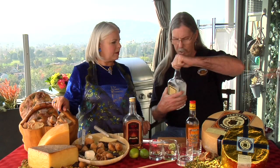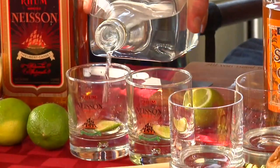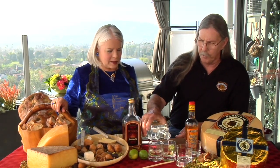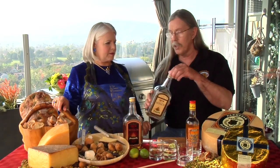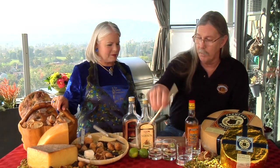And then we're using white rum from Martinique. This is from one of the last family-owned producers in Martinique, Nissan. This is made from fresh sugarcane juice. And unlike most other white rums, this rum is not aged. It's distilled to about 75% alcohol, and then it's bottled at 100 proof. I love this stuff. So you saw me, I'm not a magician. I don't have any things up my arms or sleeves. That's a 100 proof cocktail.